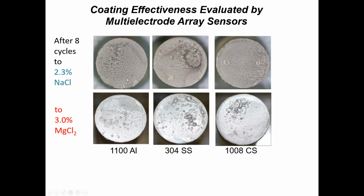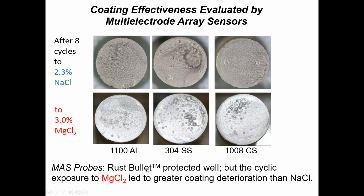So in this scenario, we exposed these sensors to diluted sodium chloride and diluted magnesium chloride, assuming a 10-to-1 dilution, because sodium chloride as a deicer is usually applied at 23%, and magnesium chloride at 30% by weight of solution. Afterwards, what we saw is that this specific commercial coating protected the wires really well. The currents we measured were all low, but we still saw some blistering of the coating. Of course, this was accelerated testing in the lab, which was highly demanding.